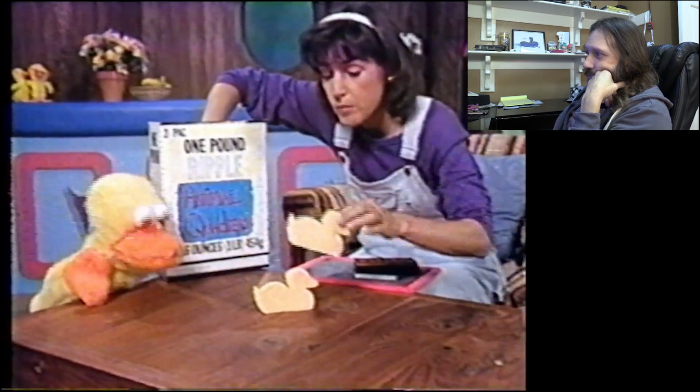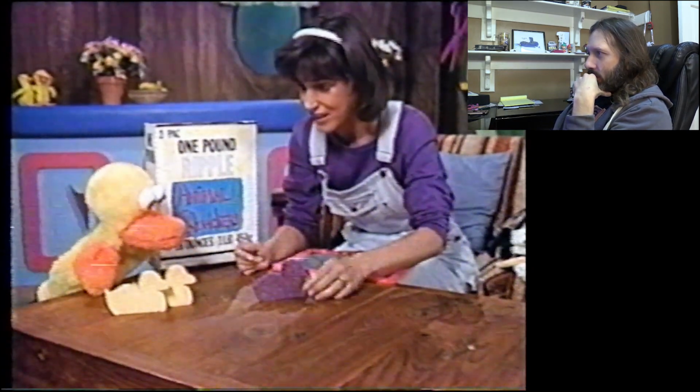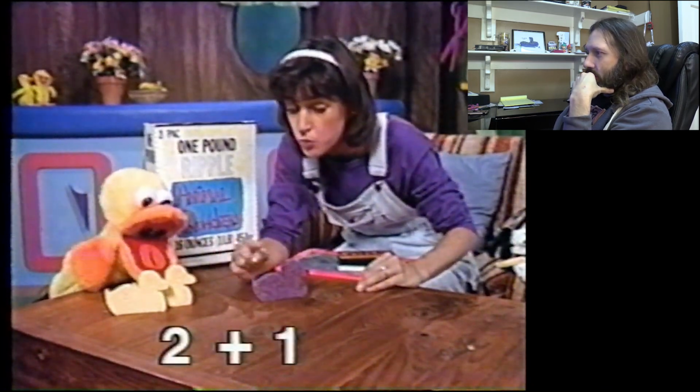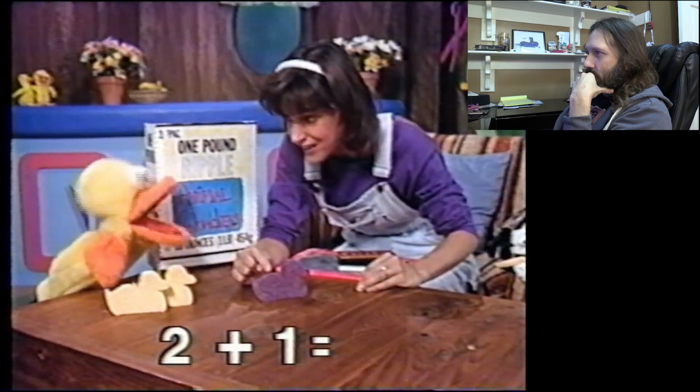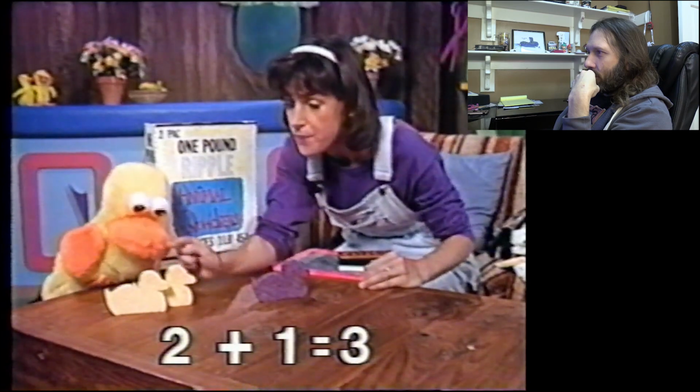Let's try another one. How about if we take two animal crackers, we'll put two crackers right over here. Oh, yes, two please. Let the tracking rip this apart. Hey, I see your arm over there, you fuck. To add another one. Oh, I like the purple one. Yeah, it's a pretty one, isn't it? Yeah. Okay. I guess. Two animal crackers over here. I think so. And we're going to add one. Oh, please eat her finger. So 2 + 1 equals. I think I get it. It's 3. Very good. Then let's double check our answer, okay?